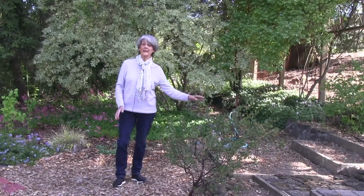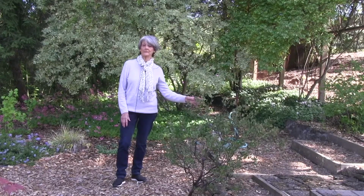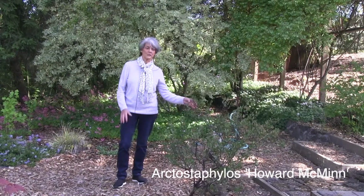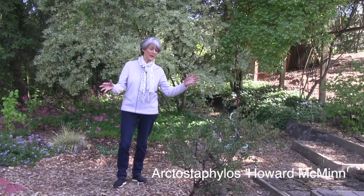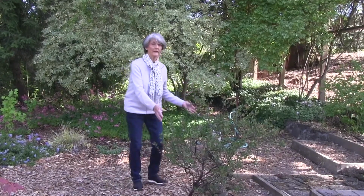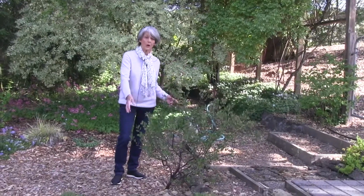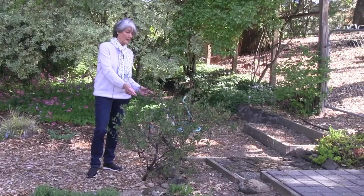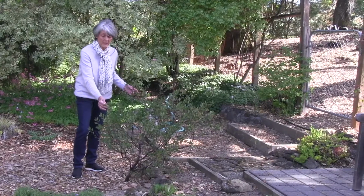One of them is this manzanita, Howard McMinn, Arctostaphylos, Howard McMinn. It's usually grown as a freestanding shrub that reaches about 5 feet high and wide, but I decided that I wanted a sculptural form at this point in my garden near a bench in a walkway. So I've pruned it up carefully every year, but it still gets very nice blossoms in the wintertime.